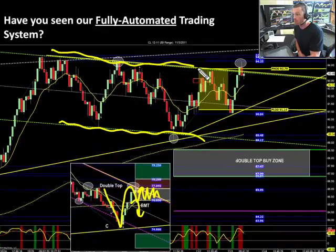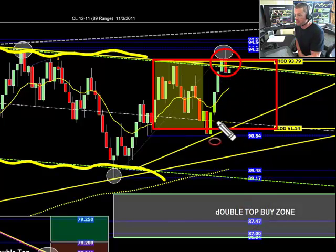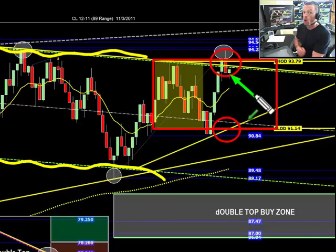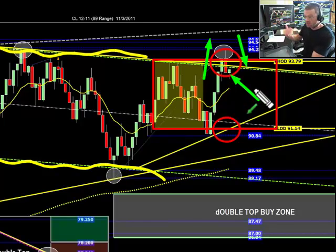Second clue we got, previous day's range. Previous high of day right here, previous low of day right here, and where am I? I'm at the high. What happens when price goes above the previous highs and then comes down and fails? You got it, sell, sell, sell, big time bearish signal.